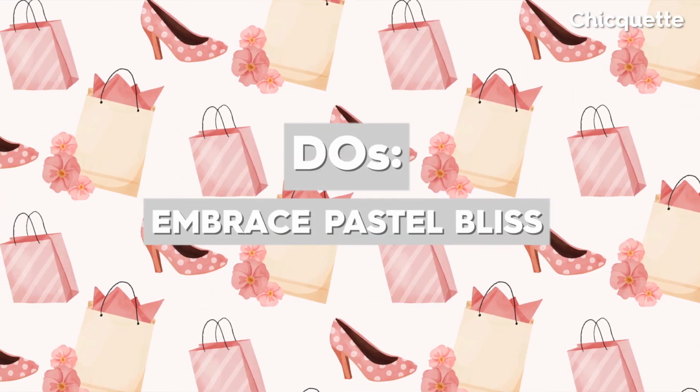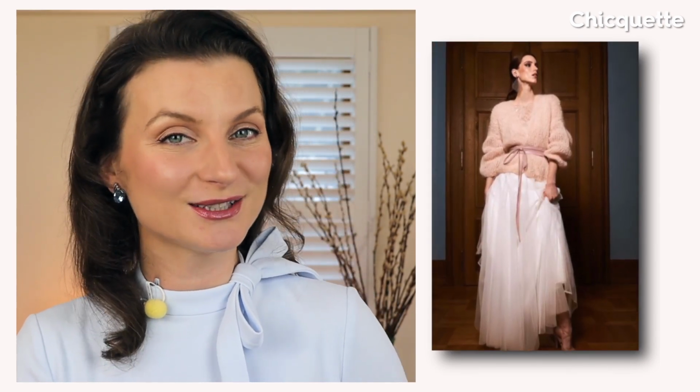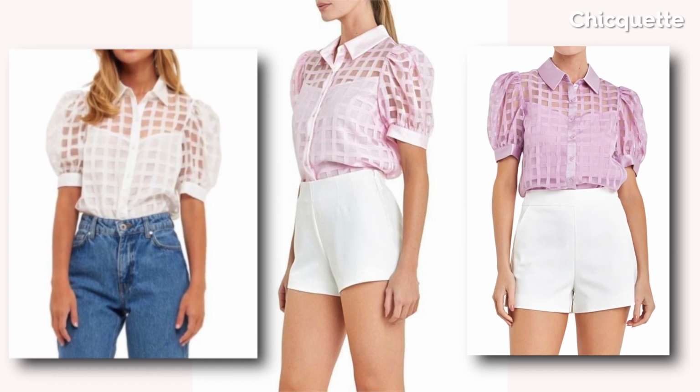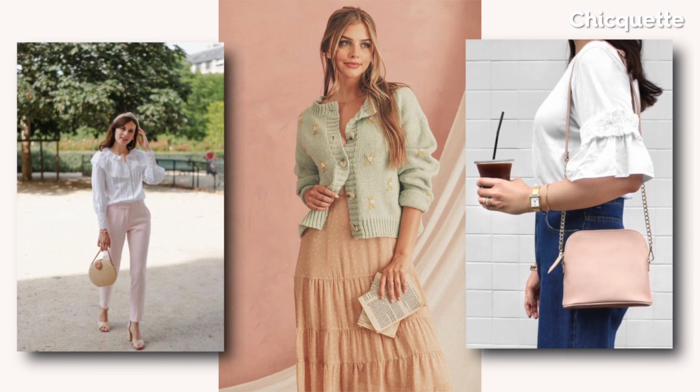Embracing pastels in your fashion and beauty choices can add a dreamy touch to your overall look. Here are some tips to help you incorporate pink and pastel colors into your makeup, hair, and clothing. You want to combine different pastel shades in your outfits to create a harmonious and whimsical look.